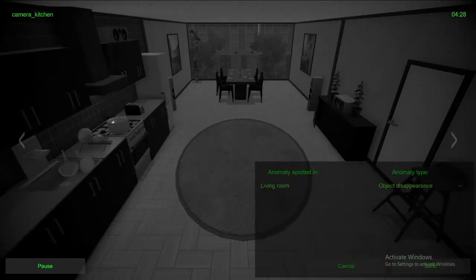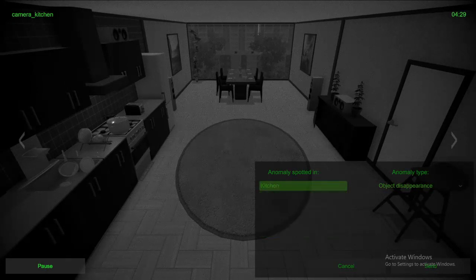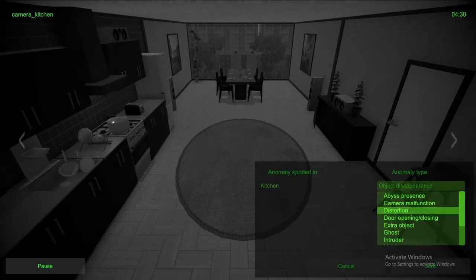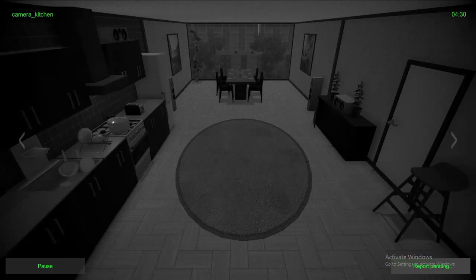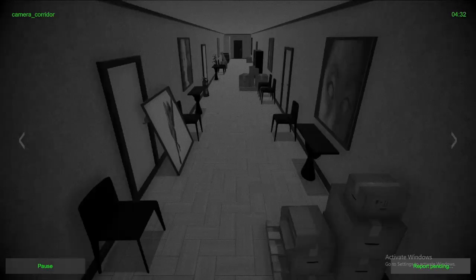Where? See how it's slowly stretching. Yeah, stretching. I think that's a faucet. That is the faucet. I'm surprised, our second time through, we're doing so well.